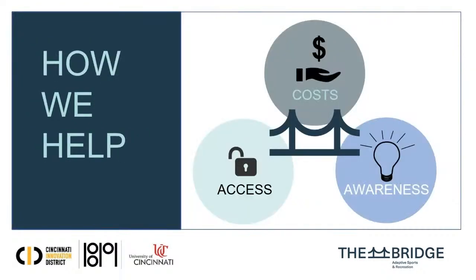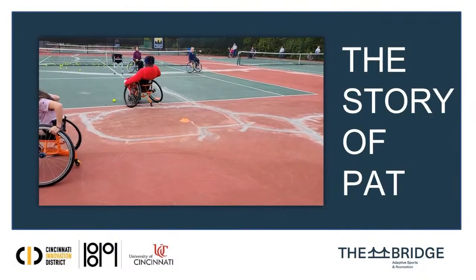This is how we can help. We mentioned equipment and costs. We want to raise money to purchase new equipment and get our current equipment up and running. We want to improve access by increasing the number of opportunities for adaptive sports by facilitating the development of new programs and supporting existing programs. And lastly, we want to raise awareness in the community to fill up those teams and the chairs that we're putting together. So let's put this into a real-life example for you.